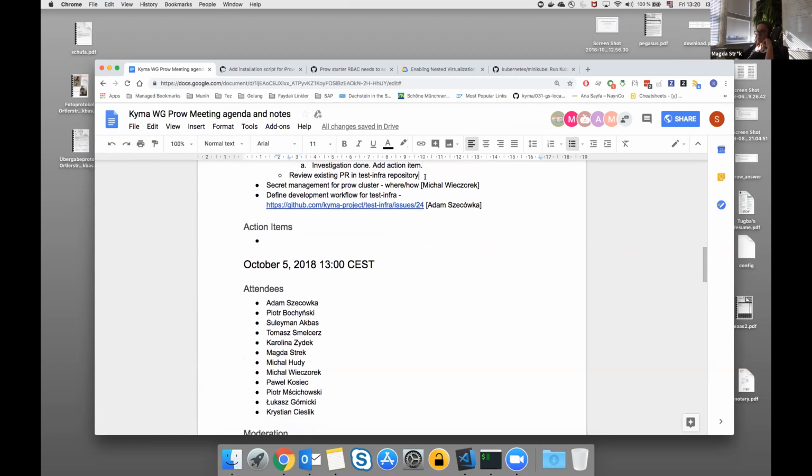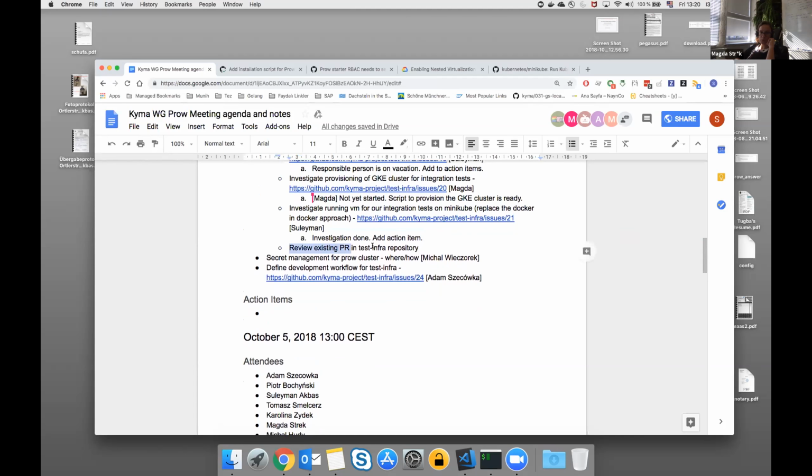Okay, so the last action item from our first meeting was to review existing PRs in the test-infra repository. It wasn't assigned to someone specific, so I guess we can have a look at pull requests in the repository. I cannot say that all PRs are reviewed. Some of them were closed, and some of them are still in progress.